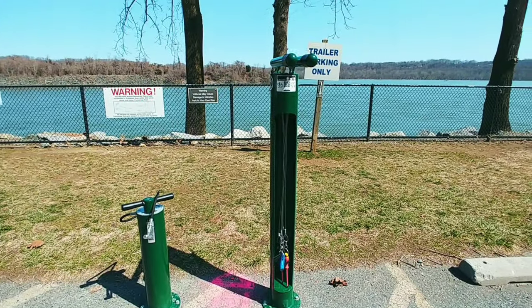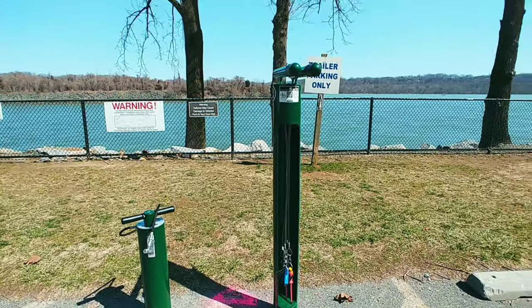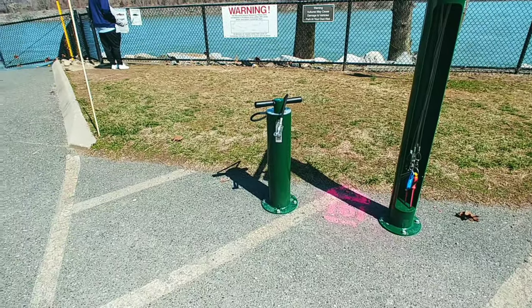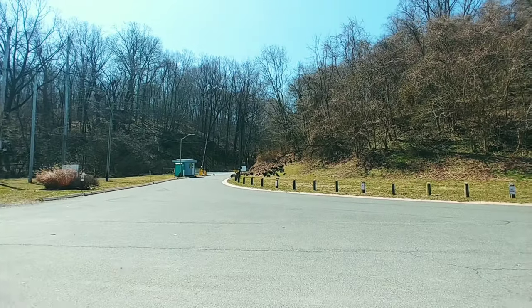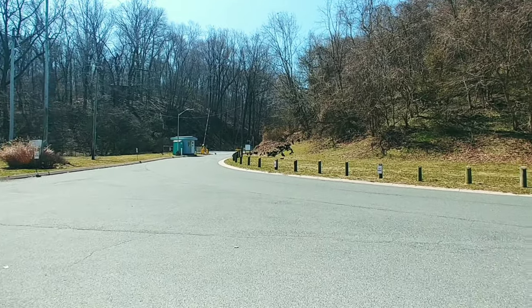This was pretty cool. If you get a flat tire, look, you can fix it right here. Your bike or car, even if you need air. Very nice. All right, I'm gonna get a little daring now. When I say daring, you're gonna see why. And that's the reason why right there.